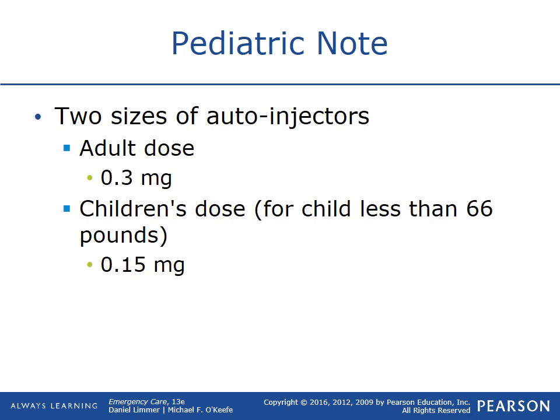There are 2 sizes of auto injectors. Adult, which is yellow, has 0.3 milligrams of epinephrine in it. The children's dose, and this is for kids that are less than 66 pounds, is 0.15 milligrams, so half of the adult dose. It's in a green EpiPen injector. So on the Nauvoo ambulance, there will be green EpiPen Juniors for any child less than 66 pounds.